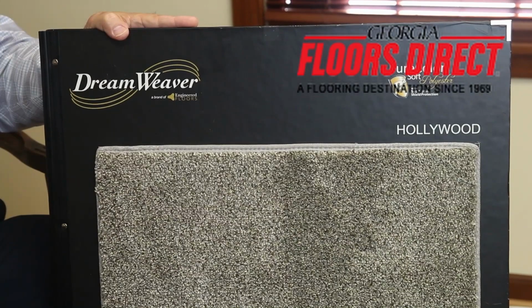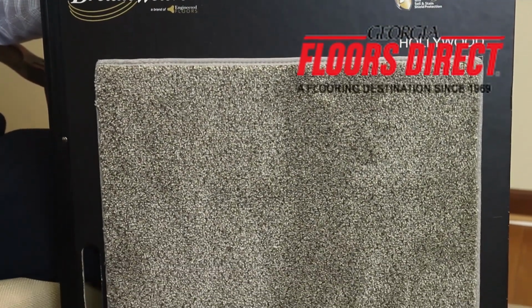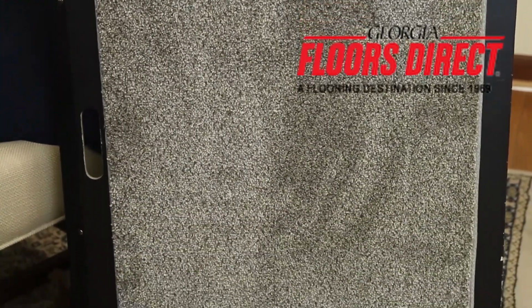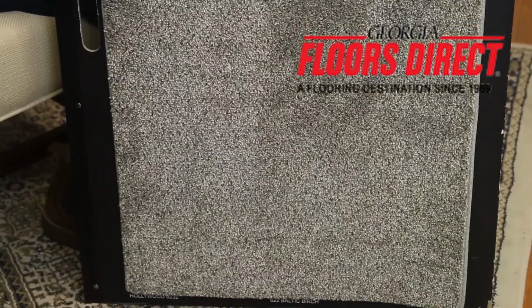It's called Hollywood by Dreamweaver. We have that in several assisted living facilities here in town. They wanted something that is not going to be a huge pile height because they didn't want a tripping hazard in their facility. So it's really, really pulled down tight.